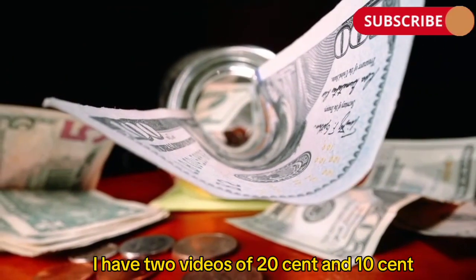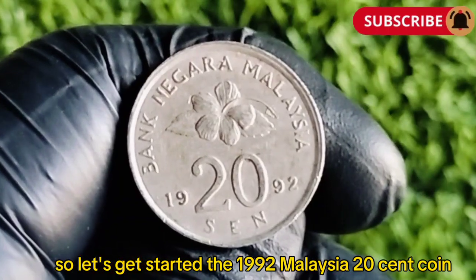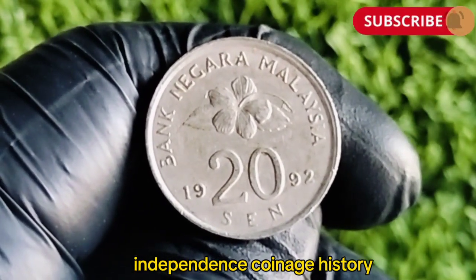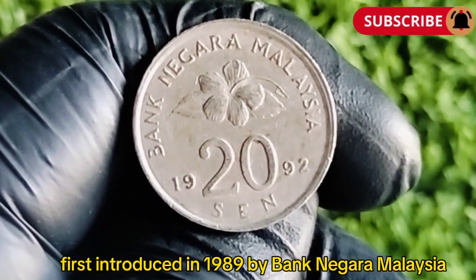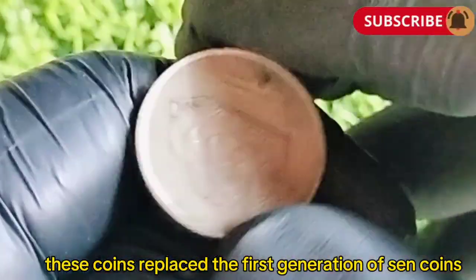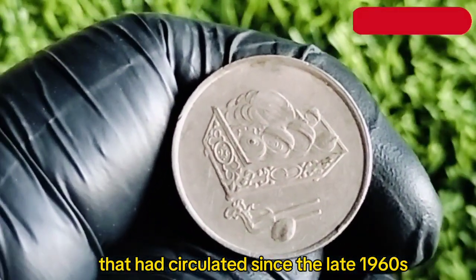I have two coins, a 20 sen and a 10 sen. So let's get started. The 1992 Malaysia 20 sen coin represents an important chapter in Malaysia's post-independence coinage history. It belongs to the second series of Malaysian coins, first introduced in 1989 by Bank Negara Malaysia, the nation's central bank. These coins replaced the first generation of sen coins that had circulated since the late 1960s.